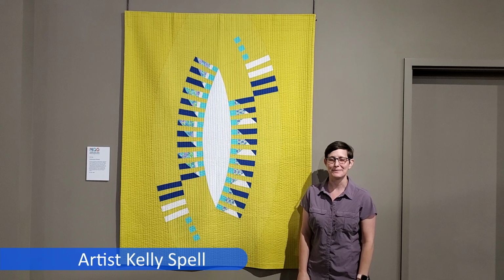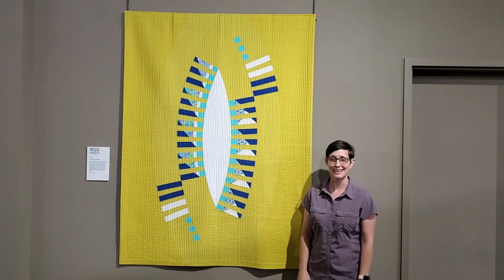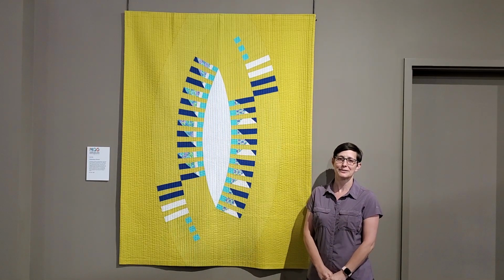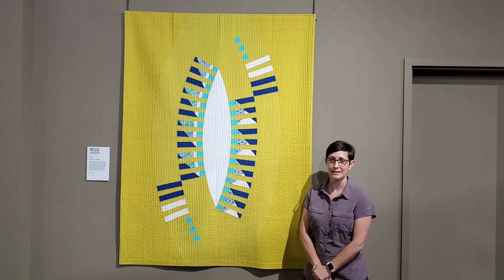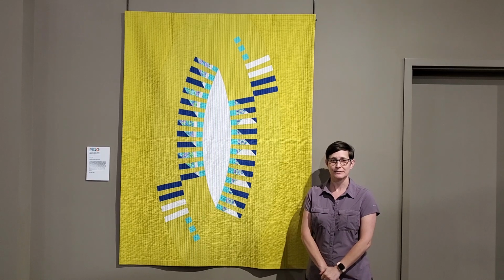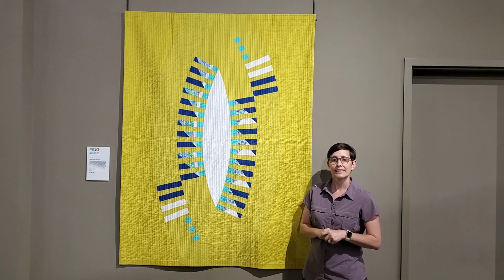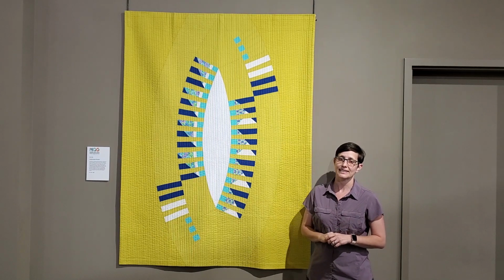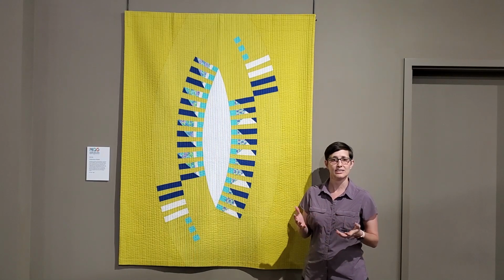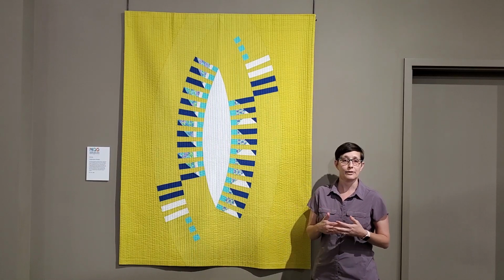I'm Kelly Spell, and I'm here with my quilt, Felicitas Pickle, at the National Quilt Museum in Paducah, and I'm going to tell you a little bit about how this came about. Anybody who has been to Quilt Week in Paducah is probably familiar with the work of Mary Kerr. She has many quilts that are exhibited during Quilt Weeks in the past several years, and my guild, the Chattanooga Modern Quilt Guild in Tennessee, invited her to come and talk to us about her work, which often incorporates vintage textiles or quilt tops or quilt blocks into modern quilts.